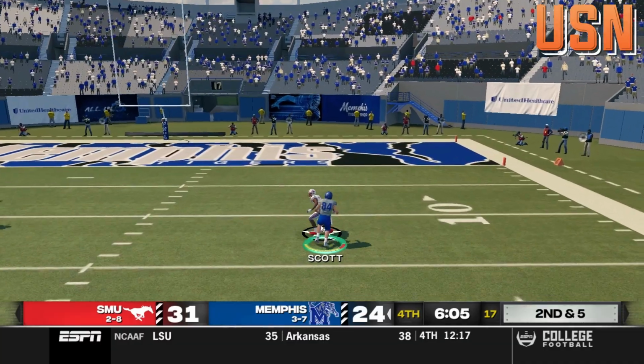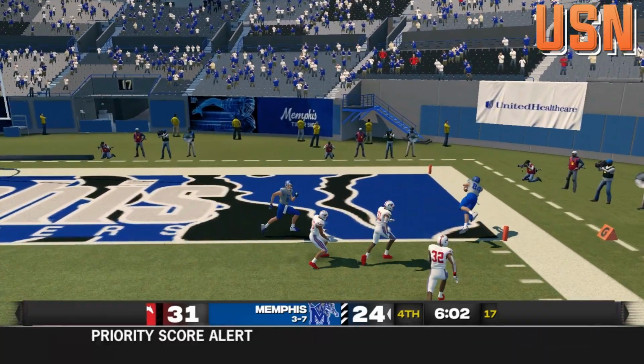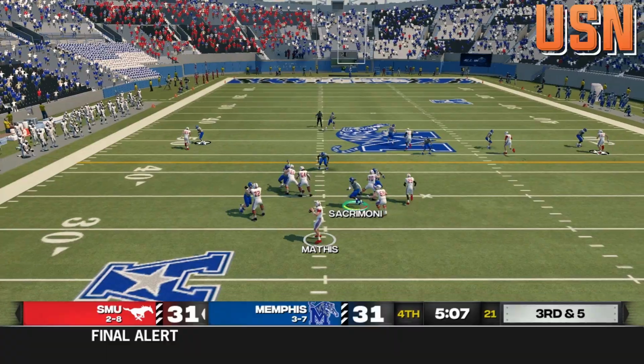However, early in the fourth quarter, we go to work, and it's Moroccan Scott straight up mossing the defender that was trying to get a hand up in his face, couldn't do anything about it.